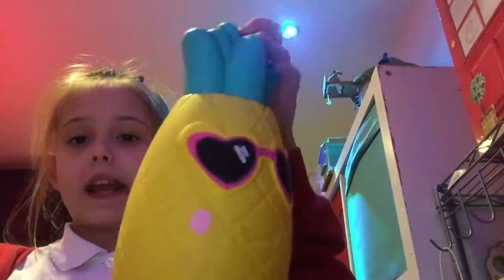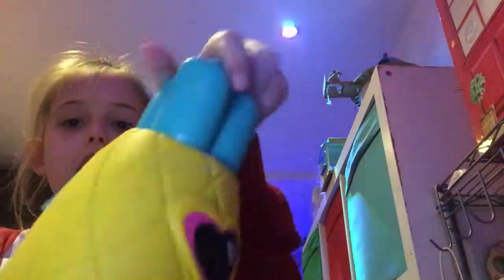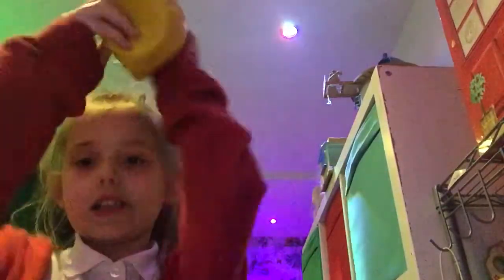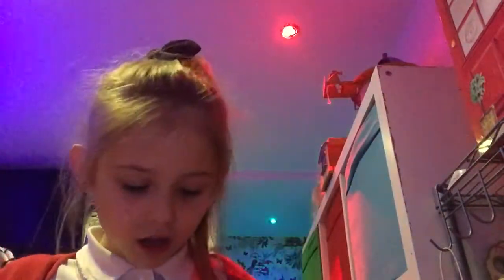I'm actually going to show you two of my pencil cases. This is one of them. And this one is actually a pineapple, and it's really cute. All day I was going around, who lives in a pineapple under the sea? Splash, splash, squirt, pants. That's all I was doing, basically.